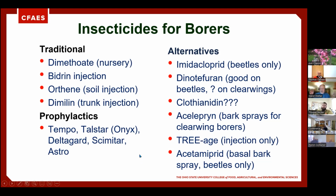In my yard, I've got cherry trees and peach trees. I've had very good success, about every other year, drenching the base of those trees with acetamiprid, and that has kept them out. Now, of course, I don't make that application until after blooming is over because I don't want any of that up in the flowers of the plant where the pollinators might pick it up.